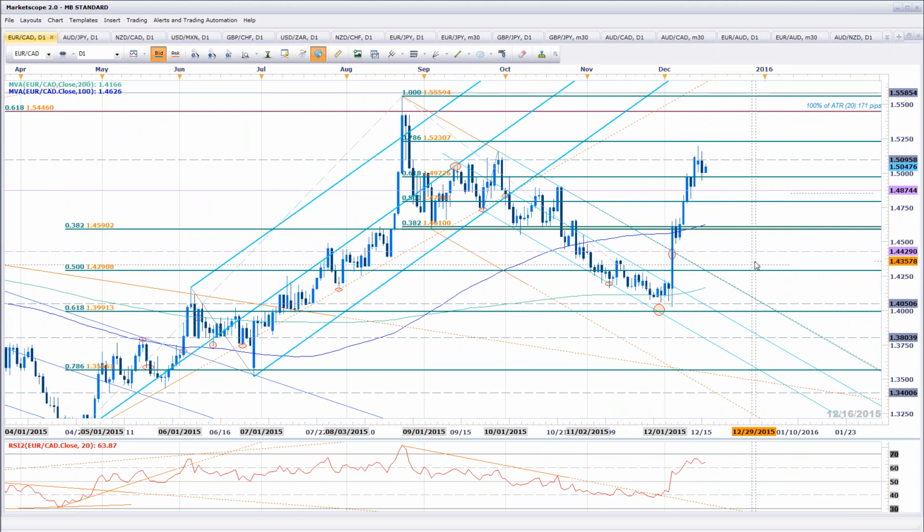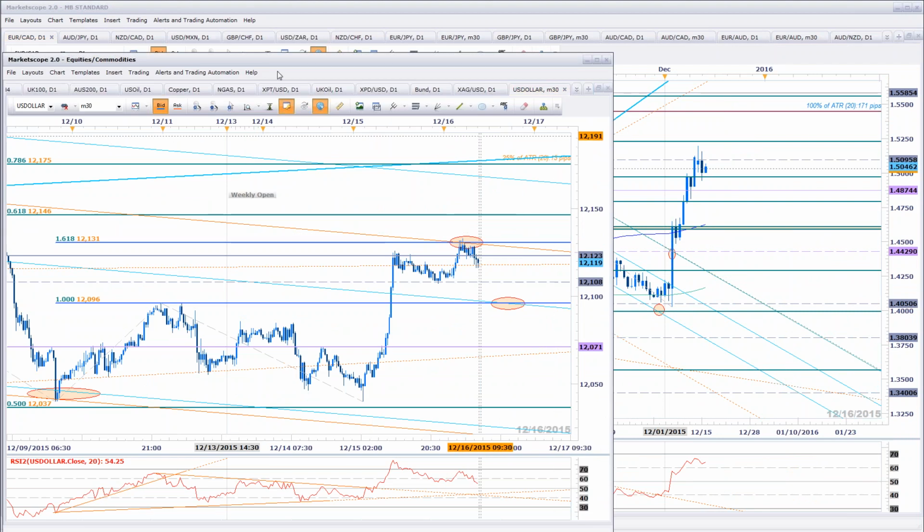Unfortunately, the bullish invalidation is still way down here. So I'm really reluctant to play the long side from here. You could get a pullback. Let me show you the scalp for Euro CAD.